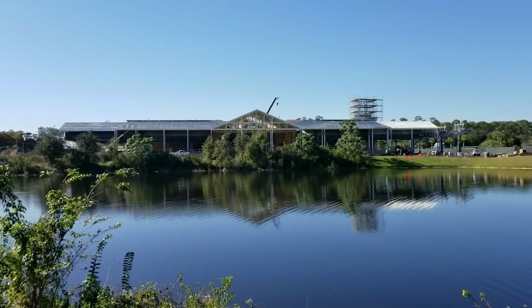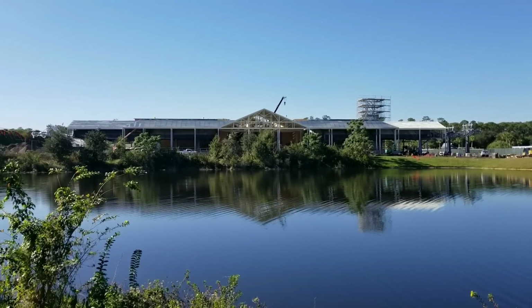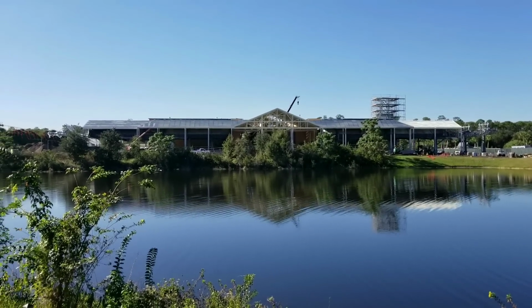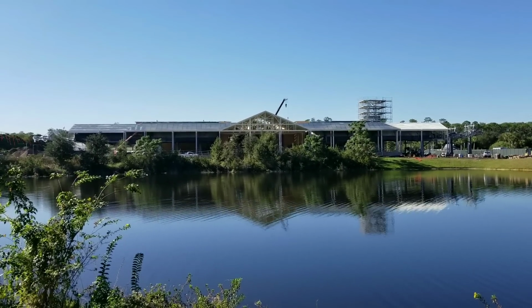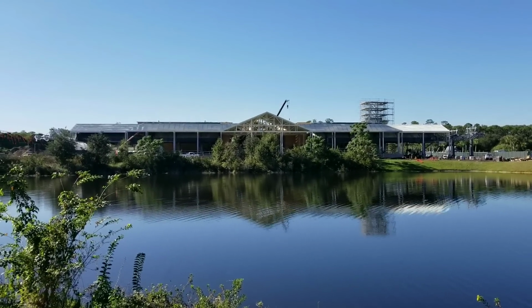So beautiful, beautiful station here. This is pretty much where all the magic is going to happen. This is one of the main transfer stations, and this is where all of the gondolas will be stored and repaired, and everything you can imagine is going to be going on at this station.